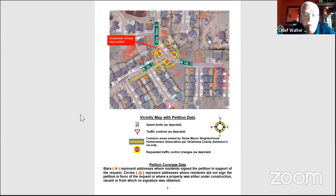I show Bob McCombs wanted to speak. Bob, are you there? Yes, I'm here. If I could have your name, address, and you have up to 5 minutes, sir. Thank you. Bob McCombs, 8217 Northwest 146th Street, Oklahoma City, 73142. I apologize. I was not able to attend the June meeting when this was originally discussed. It's my understanding that the primary driver behind this request was the safety at the bus stop that's been designated in this intersection.